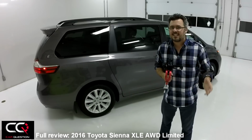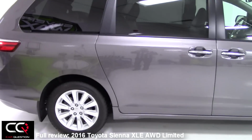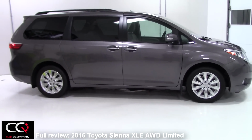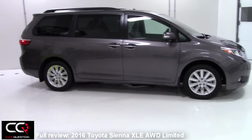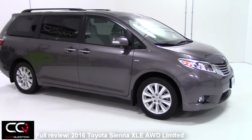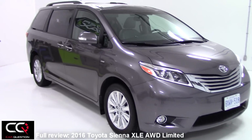And now let's look at the exterior of the Toyota Sienna. And now, look at that. You're going to see that I have to move way back to get the full view of the side of this minivan. The model that we are testing right now is the Sienna 7-passenger XLE limited edition. It's all-wheel drive, so that's a nice option that Toyota is offering us with the minivan.